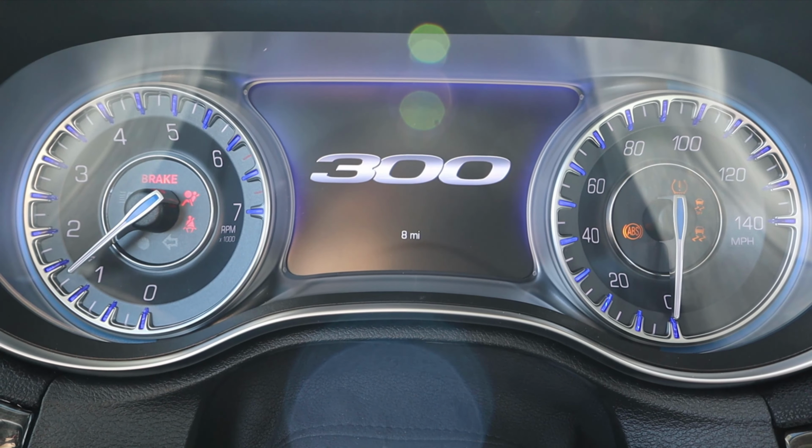So here's our center gauge cluster. You can see you've got RPMs on the left side, on the right side you've got the speed, and then we have a few screens we can scroll through here in the center to see stuff like fuel economy, audio, all that fun stuff. And other than that, that's all for the center.